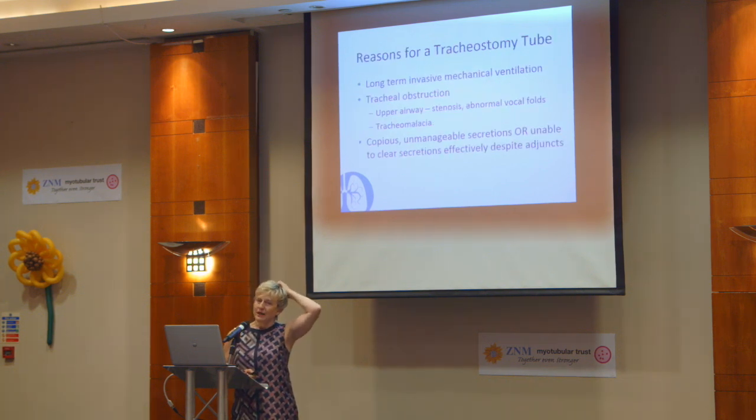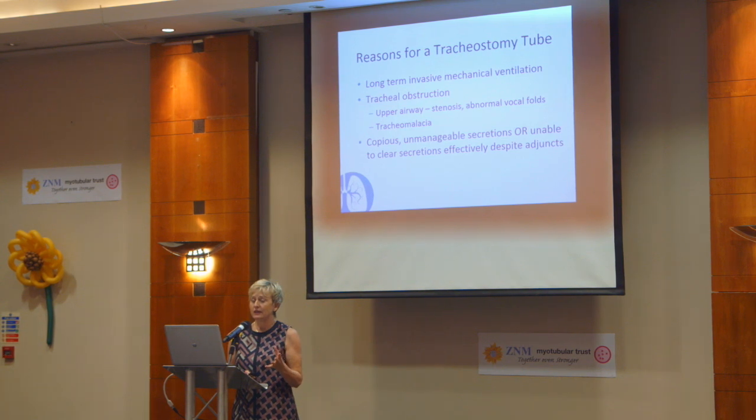There are lots of reasons why people will have tracheostomy tubes, but patients with myotubular myopathy will have them because they will require long-term invasive ventilation because they can't manage the NIV anymore, or they were that sick that they needed tracheal intubation. They may have some tracheal obstruction, so upper airway stenosis, abnormal vocal cords. They may have tracheomalacia, where the trachea itself collapses, so without the tube in, the trachea will collapse. Or the patient's secretions become so unmanageable and they're unable to clear their secretions effectively despite all the adjuncts that you can do, despite all that Michelle had suggested. It may be that you have to go down the line of a tracheostomy because it is better for that person. And it doesn't mean that they can't have a normal life.